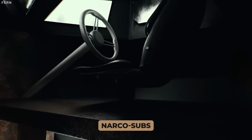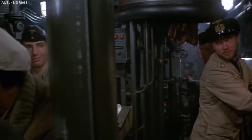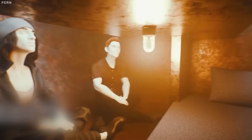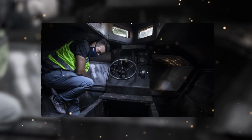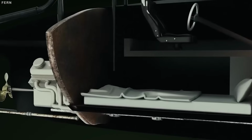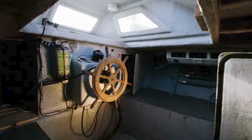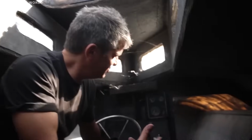Inside the narco subs, the reality was far worse than most people could imagine. Each vessel carried a small crew, usually between 3 to 6 men, all squeezed into a tight metal tube with barely enough room to sit upright. They were sealed inside for days, sometimes even weeks, with no windows, no light from the outside world, and no fresh air. The heat was suffocating. Temperatures often soared past 100 degrees Fahrenheit. The air was thick with the smell of sweat, oil, and diesel fumes. Breathing was a struggle. Movement was limited.